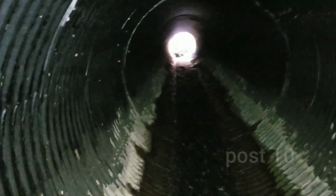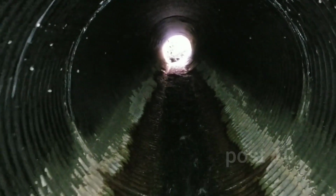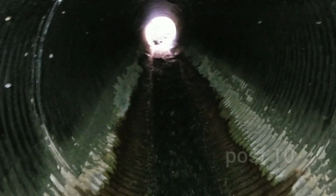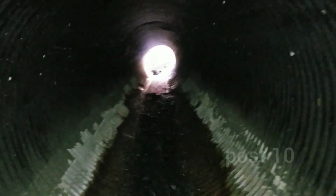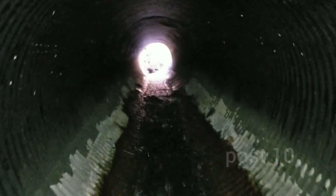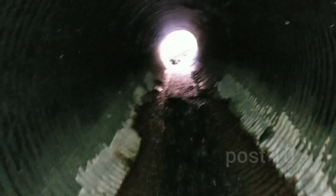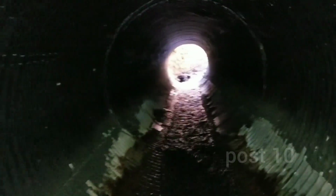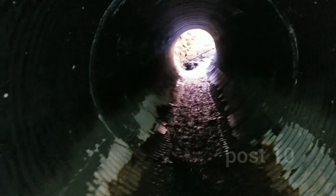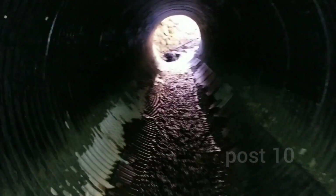People always try to tell me that going in here, I should bring like a gas meter to make sure I'm not breathing in methane gas by rotting plant material. But if there's wind blowing through the pipe, you know it's ventilated. And the pipes I go in, they're not like a mile long. This is probably 100 feet at the most.